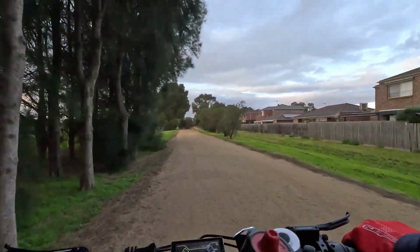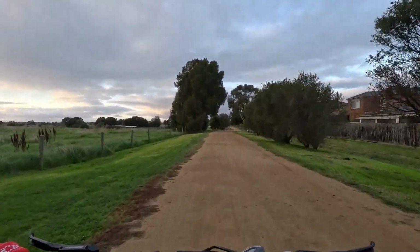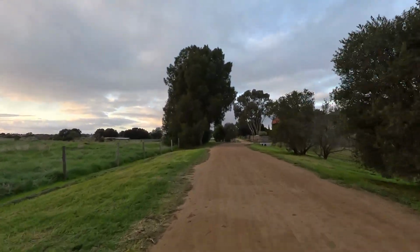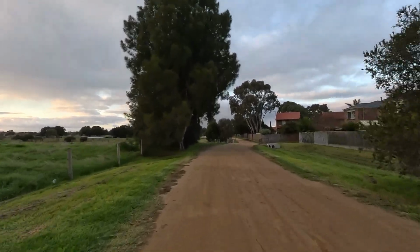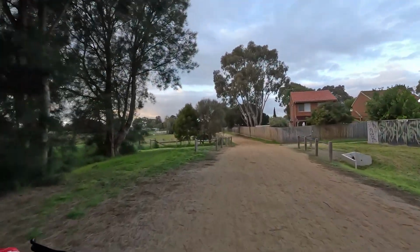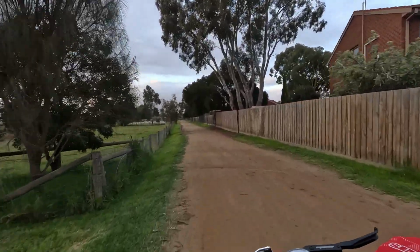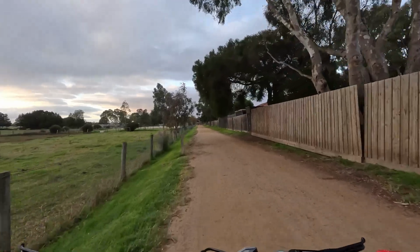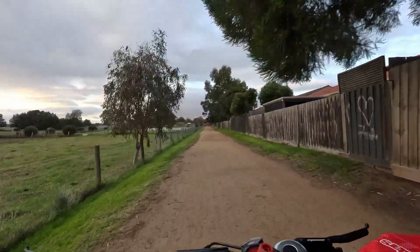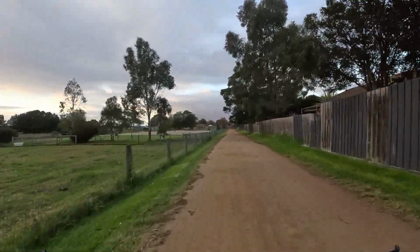In the spring, when it's magpie mating season, it's pretty scary along here because they nest up in those tall trees, and when you're riding past they swoop and peck the top of your helmet and all that sort of stuff. I've got to admit, I do tend to avoid the scariest of the areas.